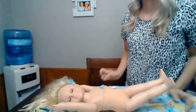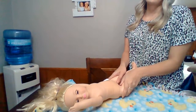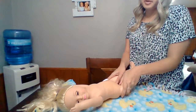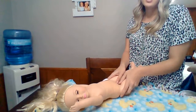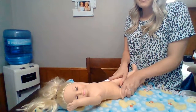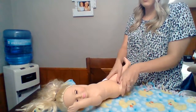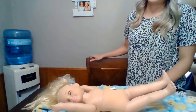I will now perform the Barlow and Ortolani maneuvers, and this is checking for hip dysplasia. So I'm going to start out by checking the Barlow maneuver. So I place my thumb on the medial aspect of the legs and my fingers on the lateral aspect. Her knee should be in my palm, and really her knees would be bent. For the Barlow, I'm assessing for hip subluxation. Therefore, I adduct the leg and apply posterior force. And I'm doing this one leg at a time. And then now I'll perform the Ortolani, where I abduct the leg and apply medial force. And this baby is negative for hip dysplasia.